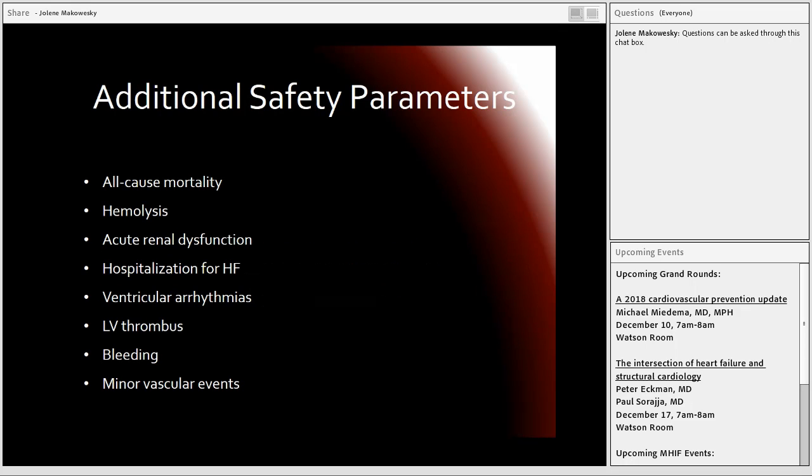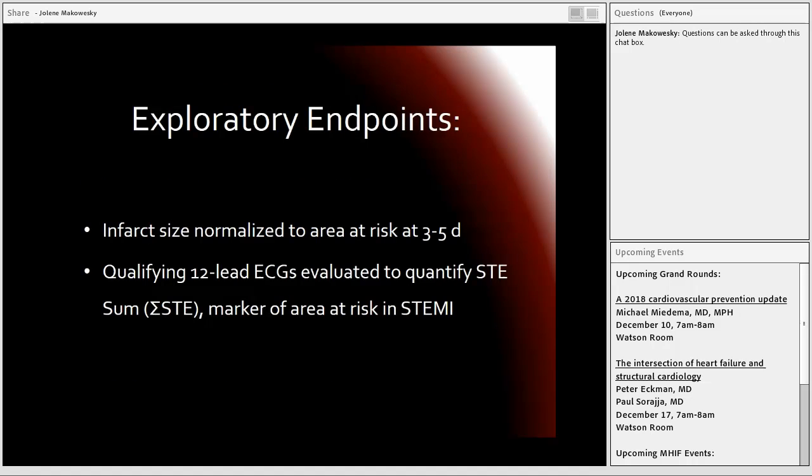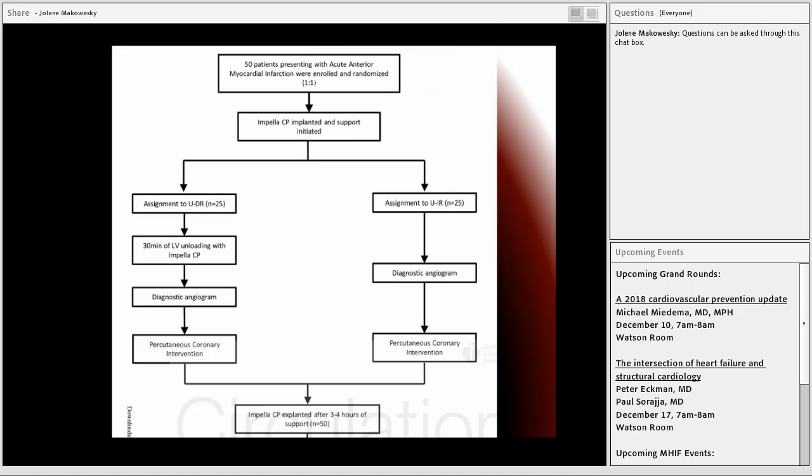They also looked at additional safety parameters, many of which are relevant when you're thinking of Impella devices. For instance, they looked at hemolysis, ventricular arrhythmias, bleeding, and minor vascular events. And then their primary efficacy endpoint was infarct size as a percent of the total LV mass at 30 days according to CMR. They also looked at the infarct size at 3 to 5 days with CMR. And they looked at some other exploratory endpoints with CMR, and they stratified their results according to your degree of initial ST elevation, for instance.